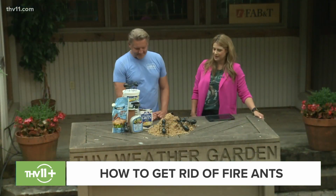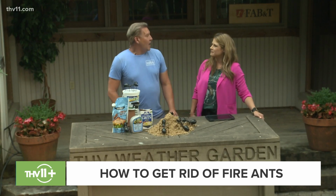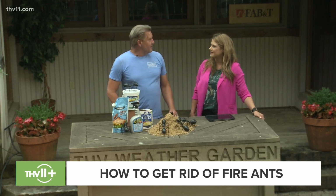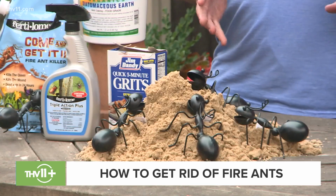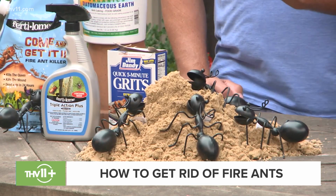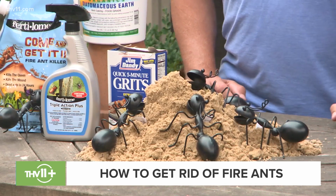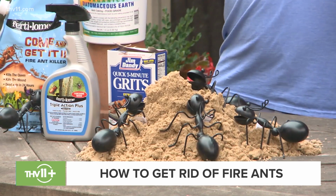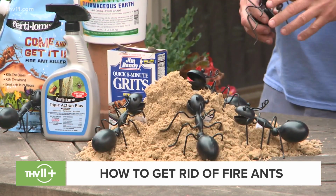I feel like fire ants have been out more this year than ever. I've noticed them in my landscaping, and I've never really noticed it before. Well, you know, they're not originally from Arkansas. They came from the deep south up, and they're spreading. So what happens is you're working in the yard, and suddenly you start feeling a fire on your ankles or your legs. And the thing about fire ants is they don't bite just once. They continue to bite. Oh, that's great. Yeah, they're just nice, aren't they? Oh, yeah, they are so kind.